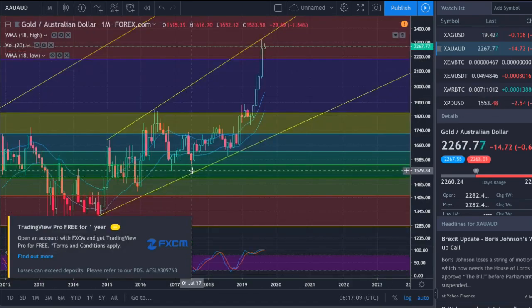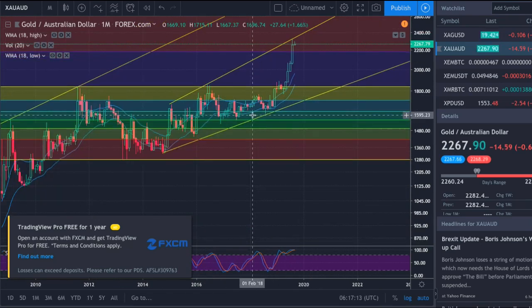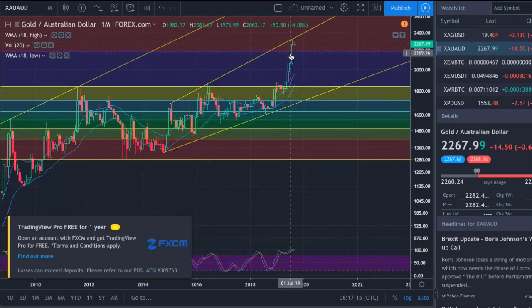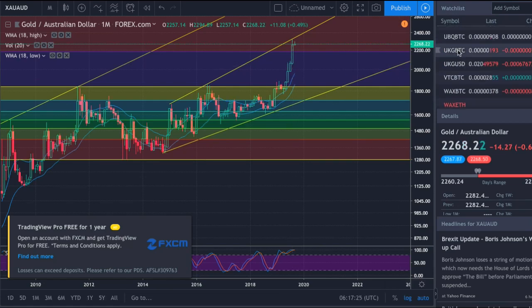Haven't got a lot to say about the Australian dollar price, because it does depend on what the Australian dollar is doing versus the US dollar. So that really does come into play. So I'm rambling now, so let's go to silver.